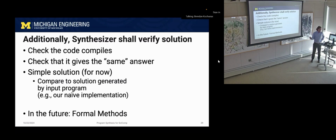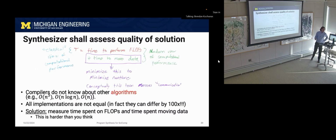All right, and then a couple other things I mentioned at the beginning, right? Additionally, we want the synthesizer to verify the solution. So we'll do things like check that the code compiles, that it gives the same answer. This is a simple solution for now, but what we might hear about next from Yatin is formal methods for doing this, as I understand it, maybe.